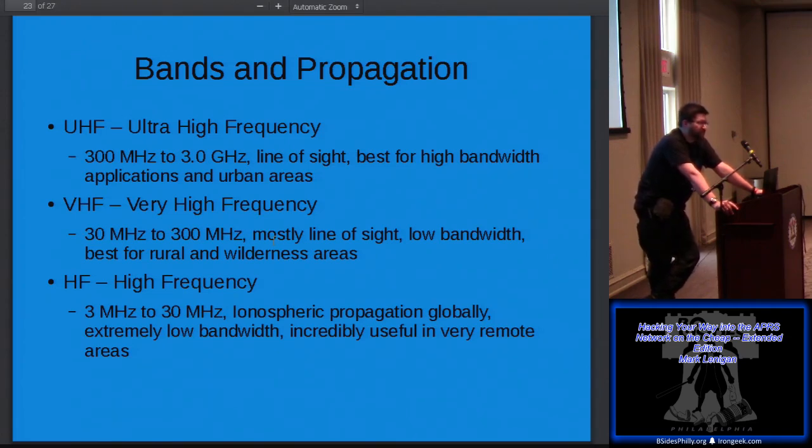It will refract off of the ionosphere at various layers, and depending on the band you use in HF, you can get somewhere between 500 miles of range out to half the planet, 3/4 of the planet, depending on what you do. It's extremely low bandwidth, however. The maximum on the 10 meter band is 1200 baud, and on all the other bands, the maximum is about 300 baud. There are some hacks you can do to get it a little bit faster than that, but the problem is that your physical layer is not reliable.